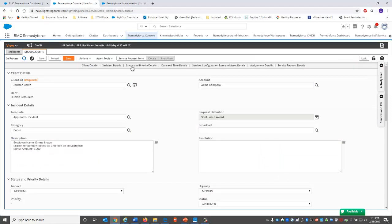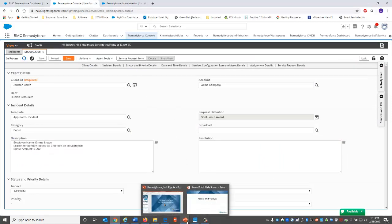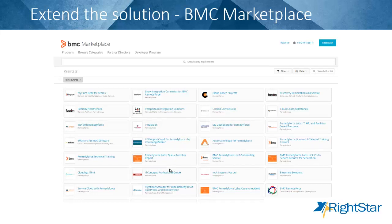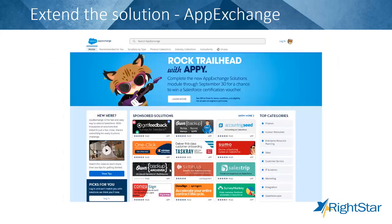So those are the key things I wanted to mention around how Remedyforce can help you on bringing your HR department in to start tracking their tickets. Just a couple other things I want to mention briefly. On the BMC Marketplace, there are ways to extend. So for example, you may want to integrate with Workday or other HR tools, where there are several applications out there, Automation Edge and Action Hub, that help you do integrations. Project management, etc. There are ways you can tie things together. And of course, Salesforce has their App Exchange, so if you're looking for something specific that's not on the BMC Marketplace, you can always check out the App Exchange.